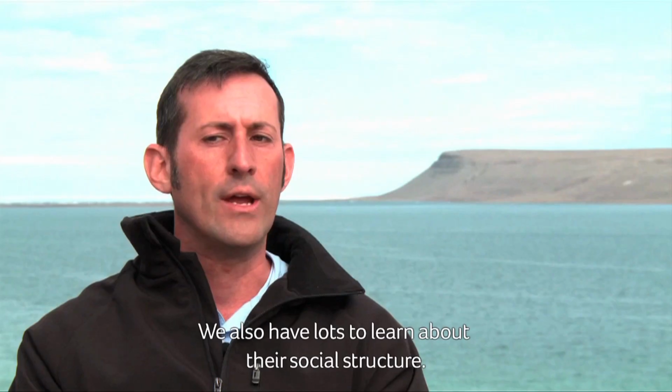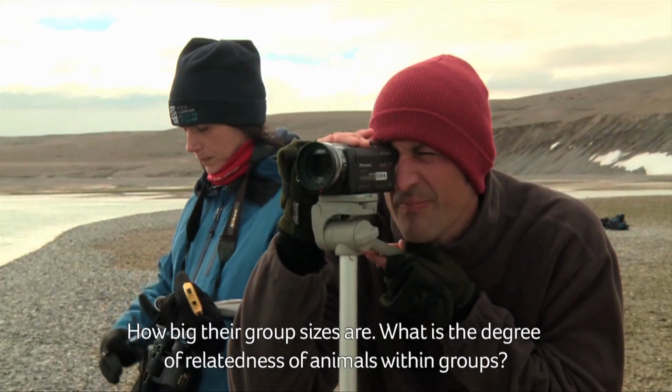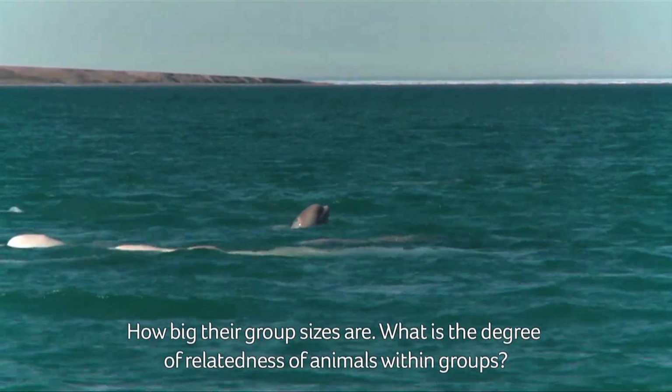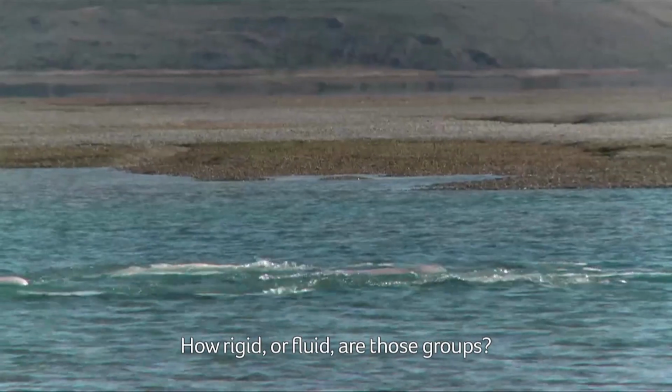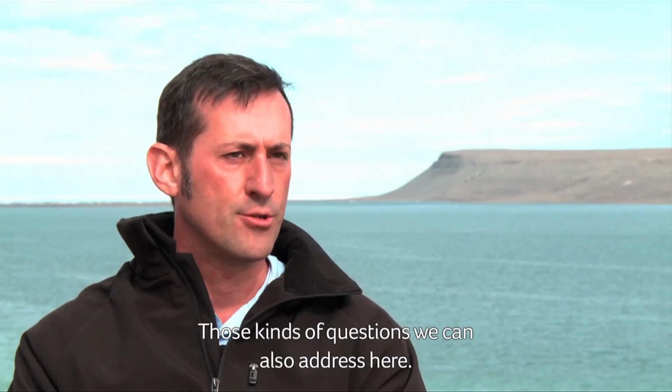We also have lots to learn about their social structure, how big their group sizes are, what is the degree of relatedness of animals within groups, how rigid or fluid are those groups. Those kinds of questions we can also address here.